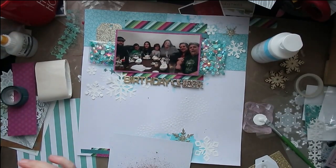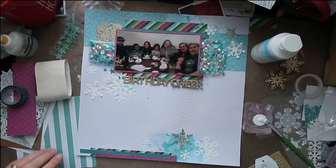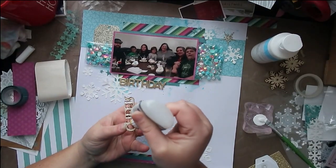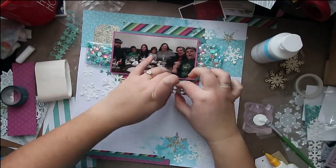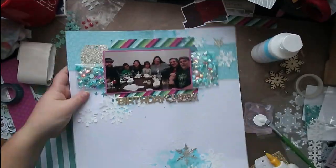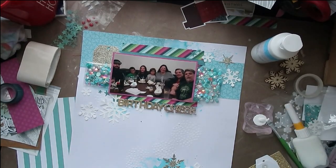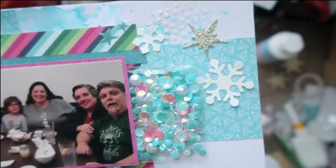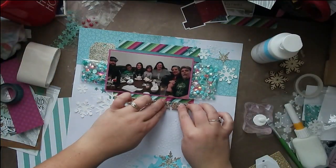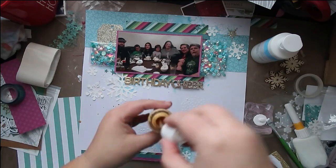And so my last touch is going to be some splatter of Heidi Swapp Color Shine. And so I was going to leave it in the gold, thinking I have that birthday in gold, so I might as well have the gold splatter. But they're totally different golds. So what I did is, while it was still wet, I just sprinkled some of that glitter over top of it, and it stuck down really well, and now I have these really pretty little glittery splatters all over. So I love how that turned out.